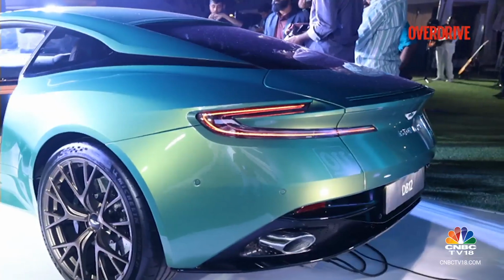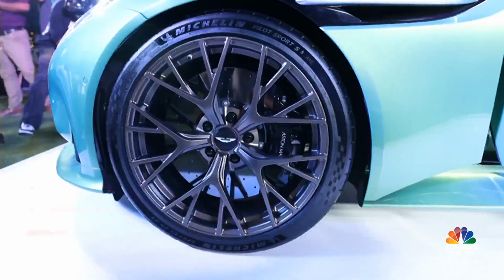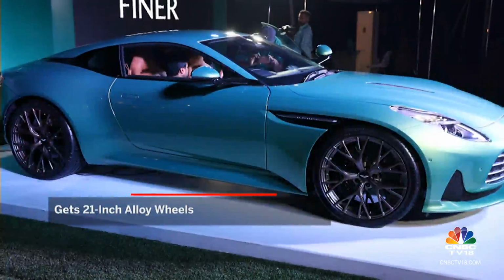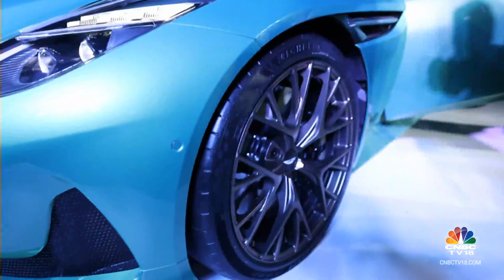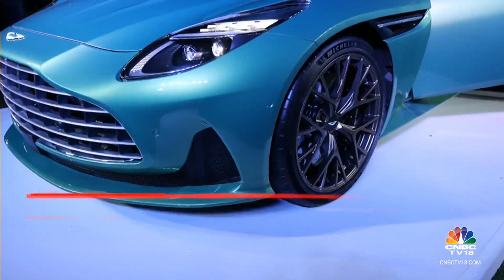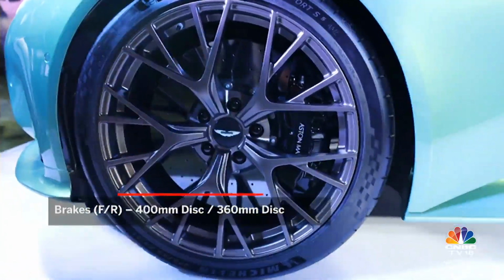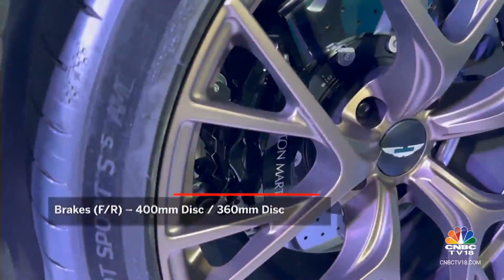But what you will also notice probably is a slightly larger wheel size. Compared to the DB11's 20 inches, you now get 21-inch standard rims on the DB12. You also get mixed tire sizes, a 275 section at the front and a 325 section at the rear. The larger wheels also get you larger brakes, 400mm brakes up front with 6-piston calipers, 360mm brakes at the rear with 4-piston calipers.